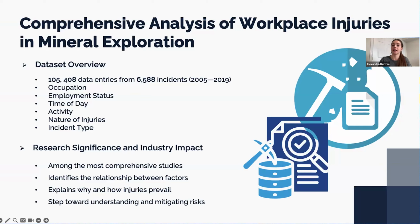And this extensive collection of information makes Rebecca's thesis one of the most comprehensive studies in this field, and her work really highlights the unique nature of the field and identifies the relationship between factors contributing to these incidents. It also provides evidence explaining why and how injuries continue to occur at such a high rate in this field. And it's a significant step towards understanding and mitigating these risks, and can contribute to improving safety standards and practices in the mineral exploration field.